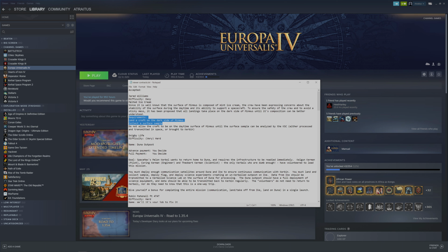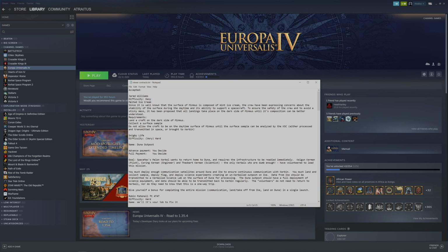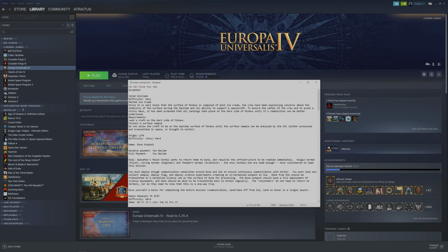Now it feels a little bit odd to do it right now since we've already landed on Minmus, but I do like the concept of this contract quite a lot, where we don't want to land on the day side because we don't know if it's sticky or not, and we need to find out if it'll be all sticky and melted ice creamy. I like the contract. It's a little odd timing-wise, but we'll combine it with another Minmus thing, I think, going forward, because just landing on Minmus at this point is not particularly interesting. But I love the contract concept. So we're definitely going to do that.